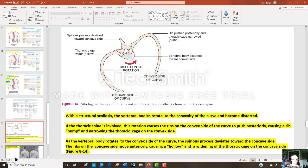With a structural scoliosis, the vertebral bodies rotate to the convexity of the curve and become distorted. Okay, so there's a concave side of the curve and a convex side of the curve. Spinous process deviated towards the concave side. Vertebral body distorted towards the convex side.